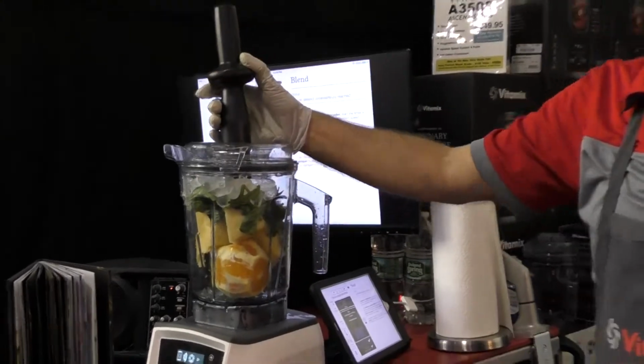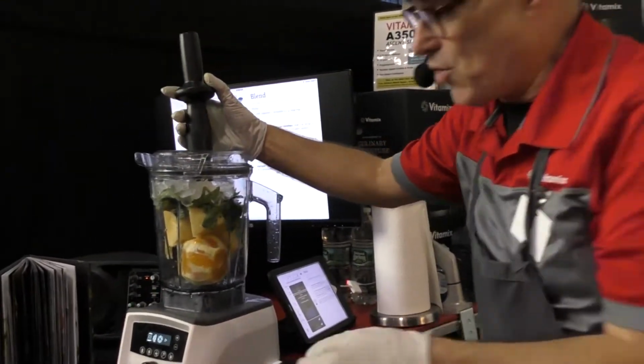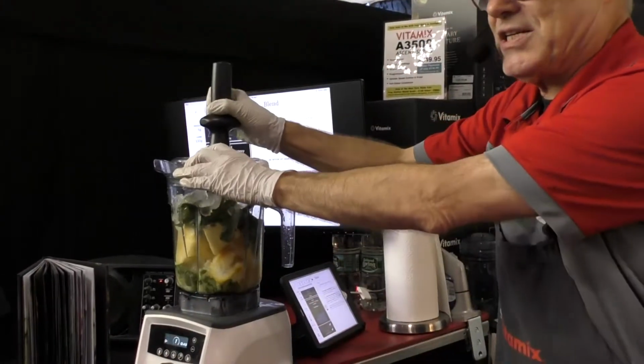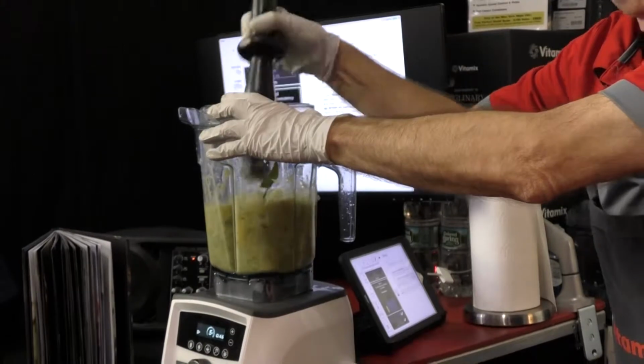The blending programs are embedded in the recipes. So every recipe comes with its own pre-selected program. All you got to do is hit start. So you call up the recipe, you make it using your scale, it blends it automatically.